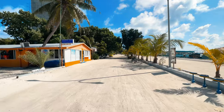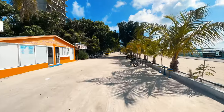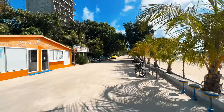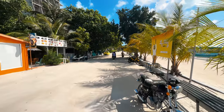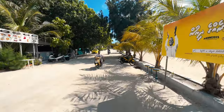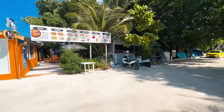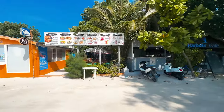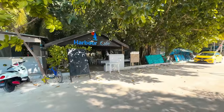And make sure you stick with us because we are going to take you to our favorite restaurant here on the island, and we've tried quite a few restaurants, and this one for sure is really good. We've been here multiple times while staying here. Here you have a restaurant that sells your typical sandwiches, burgers, pizza. Here's the Harbor Cafe.